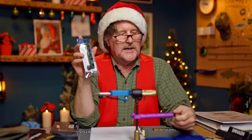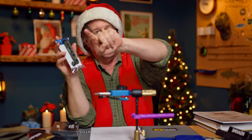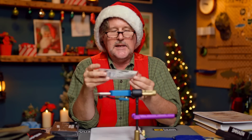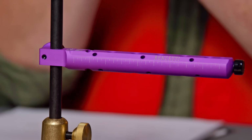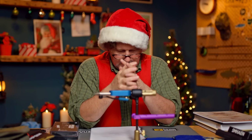It also has a spot here where you can attach a parachute tool for tying parachute flies. So once again, Andy and Lily Renzetti leading the way in fly tying tools and accessories, and that's the Renzetti toolbar. Again, check out all the colors in the links below on madriveroutfitters.com.